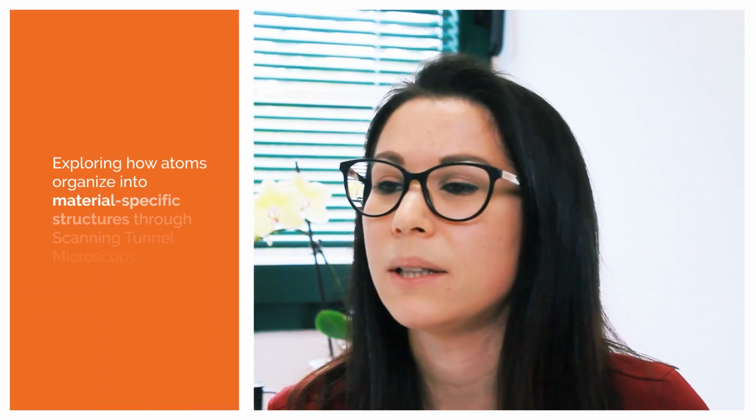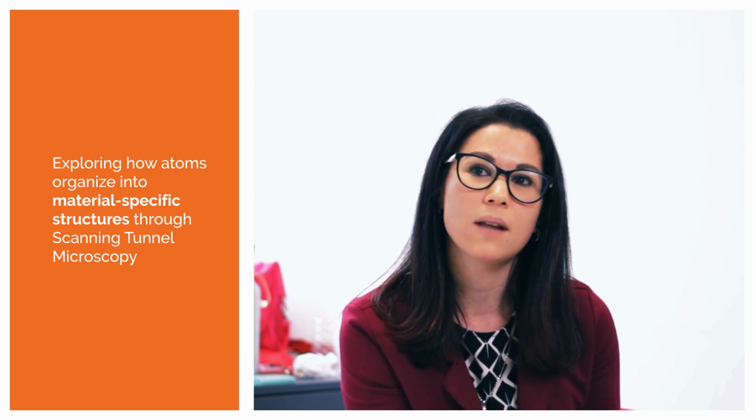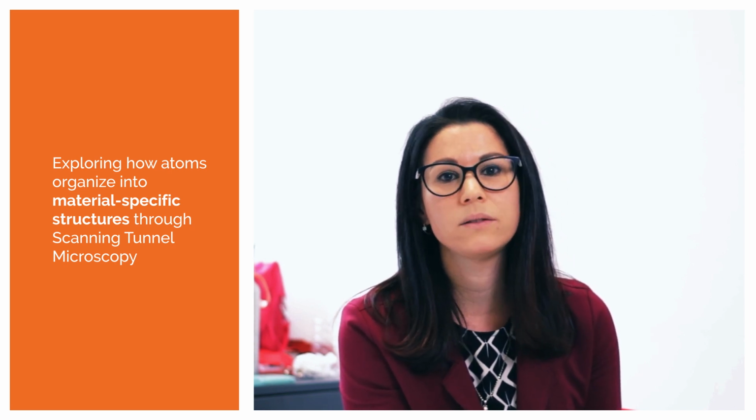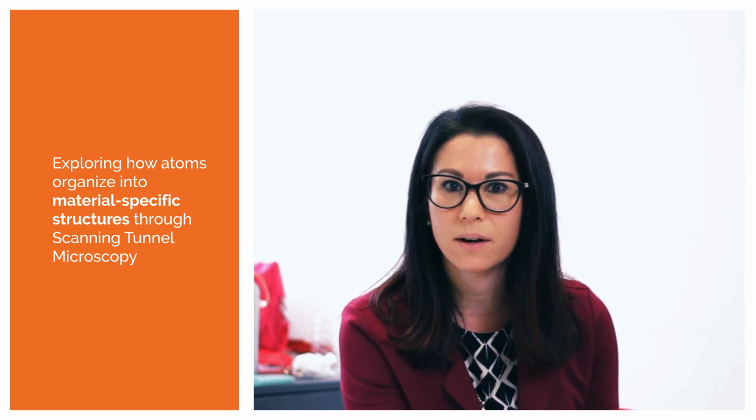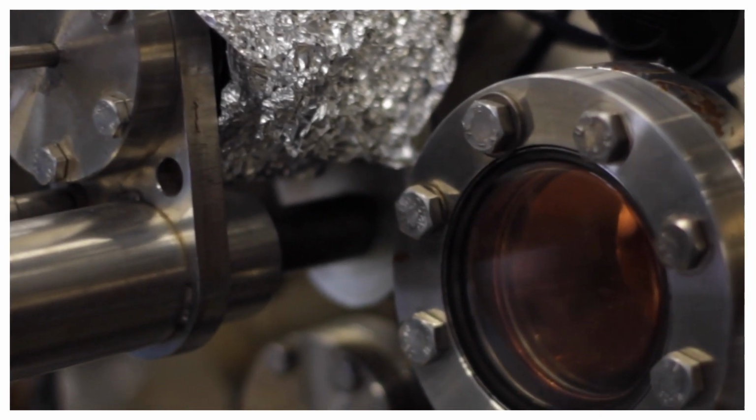Hi, I'm Cinzia Di Giorgio, and I am the research staff at the IOM, which is an institute within the CNR, the National Italian Research Council, and specifically I work at the STRAS lab, which stands for Surface Structure and Reactivity at the Atomic Scale. And what we are interested in is how the atoms, which are the fundamental building blocks of matter, arrange themselves to form material-specific structure, which in turn affect material properties such as surface reactivity. And we do that by means of scanning tunneling microscopy.